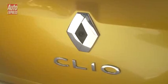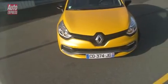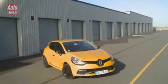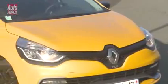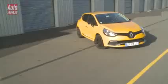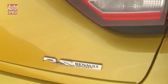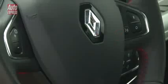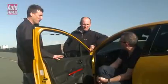Our final contender is the Renault Sport Clio. It also uses a 1.6 litre turbo engine and has 197 brake horsepower. However, its torque figure of 240 newton meters is the lowest here. Top speed is good though, 143 miles an hour, and 0 to 60 is the fastest at 6.7 seconds, while MPG is the lowest at 45 miles per gallon. Unlike the other cars here though, it's only available with a paddle shift automatic gearbox, and it's the most expensive too at £20,000. So, how do the three cars compare?